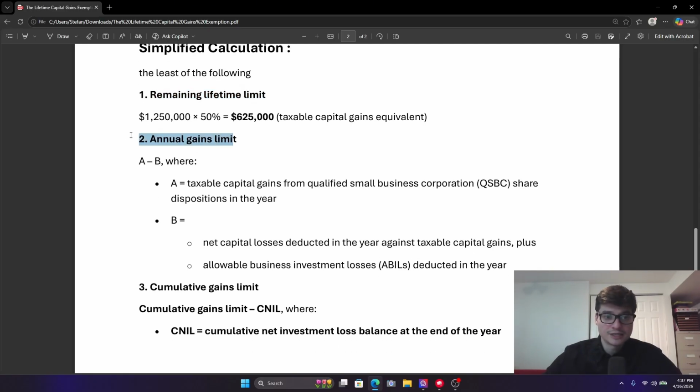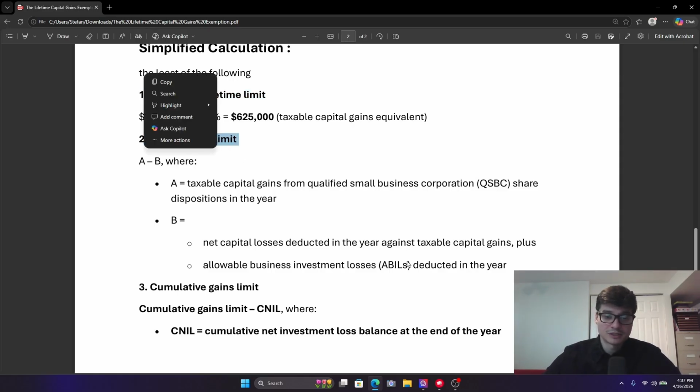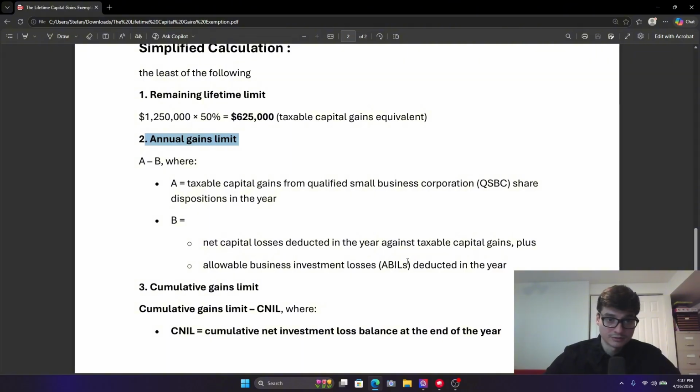The second one is your annual gains limit. Okay, so this is how much you have of the deduction remaining, how much you can use. This is the amount that you can actually claim based on the disposition that you have in the year. For example, you might be able to claim the whole thing, but that depends on whether you have a disposition for that amount. Annual gains limit is your A minus B, where A is your taxable capital gains from qualified small business corporation share dispositions in the year. So you need to have a taxable capital gain in the year in order for you to claim it. I.e., if you had remaining lifetime limit but no capital gain, this was zero, you wouldn't be able to claim it because the least of the following three things would be zero.